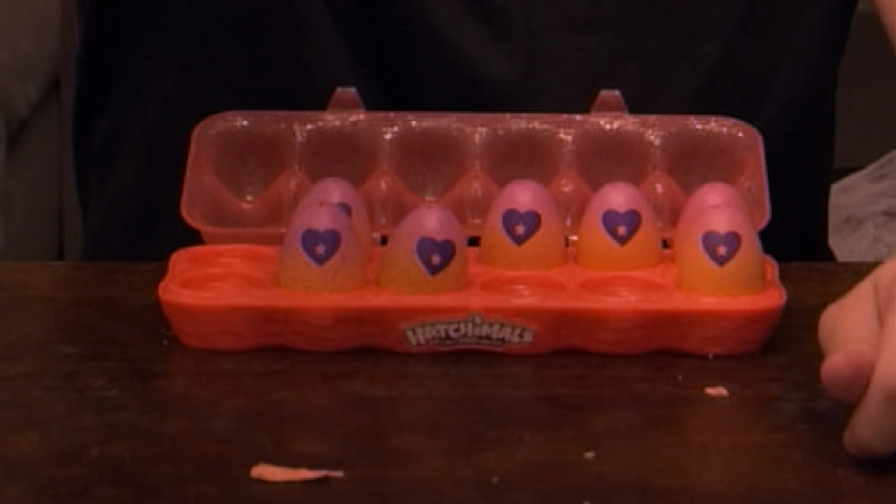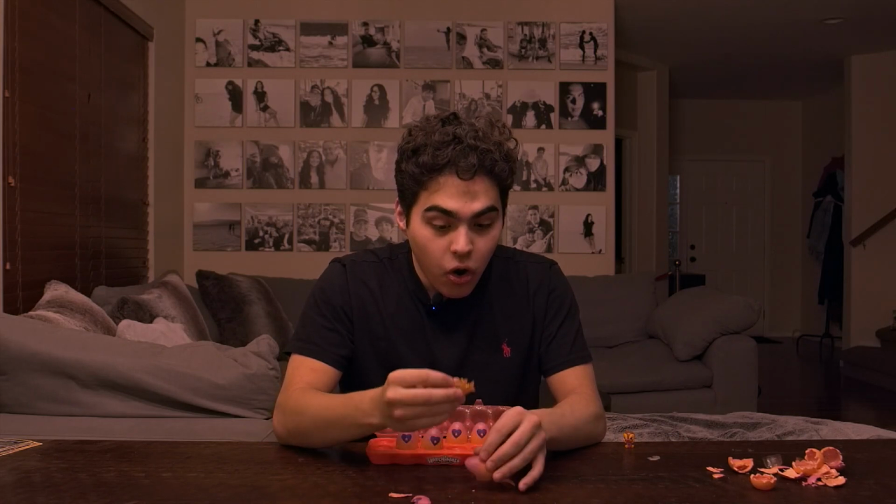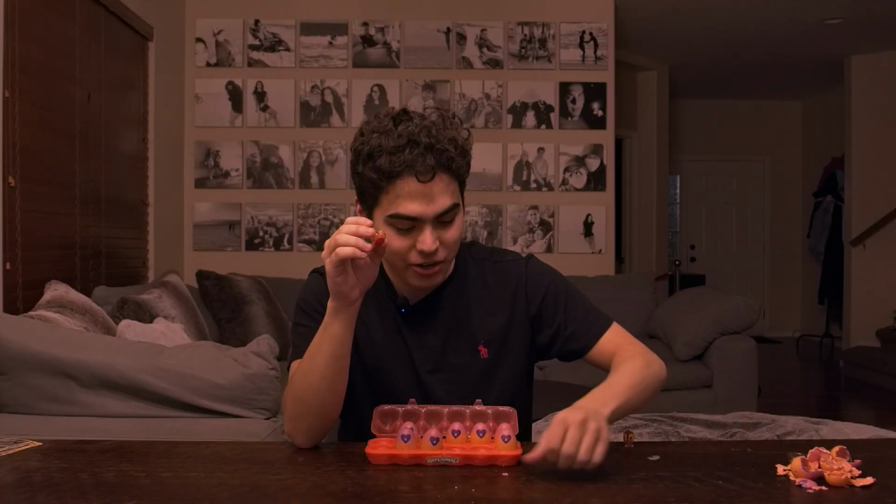What do you think this one's gonna be? Take your bets. Armadillo. Okay, good bet. I'll give it an anteater. It's a shark! If you couldn't tell, I like aquatic creatures, so the shark is automatically the second best one here. Hey, we got a shark Hatchimal. I like it. We gotta go slower. This one is adorable.